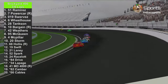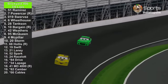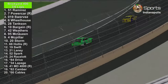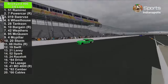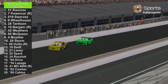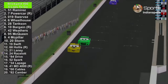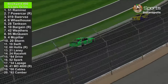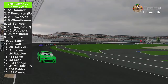Granted, Powercar is still challenging the number 51, but you don't want to challenge Cruz Ramirez because she's going to leave you a nasty mark on your side. Here comes Cruz Ramirez and Brandon Powercar zooming through the front straightaway along with the other cars. Five laps to go here at Indianapolis Motor Speedway. Now get ready for the halfway jam.